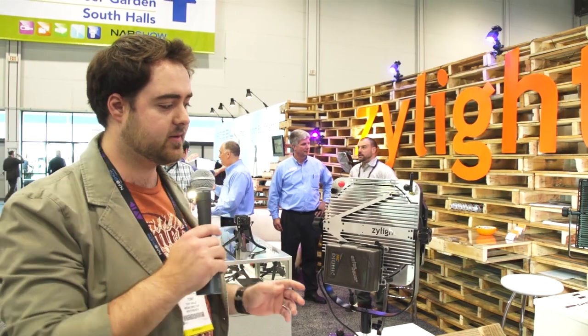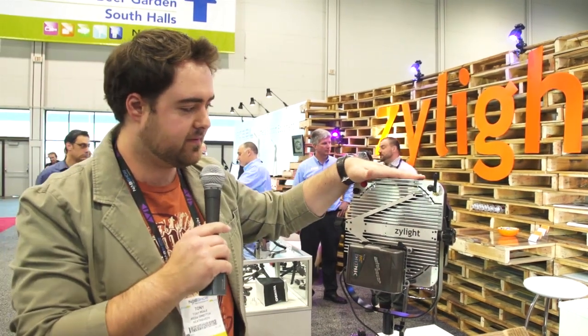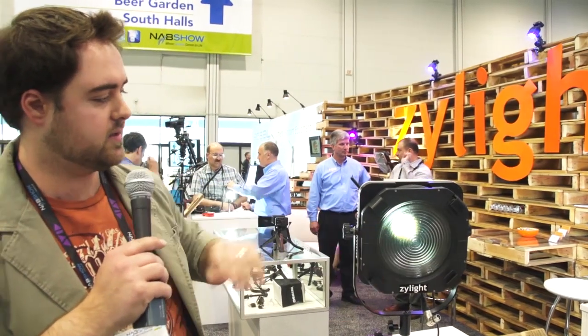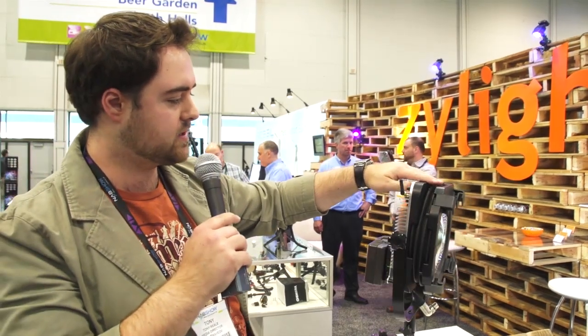We're walking the floor here at NAB 2012, and we stopped by the Zylight booth to check out some of their unconventional lights. They approach lighting differently than other companies out there, and the new LED Fresnel that they have is no exception. This design is actually pretty cool. It's basically an LED Fresnel, something similar to what you've seen before, but it's actually weatherproof, which is really unique.